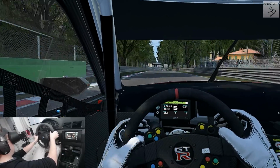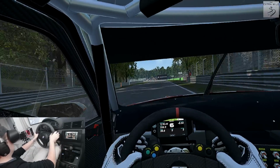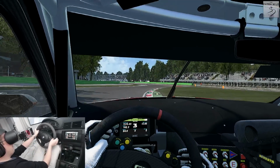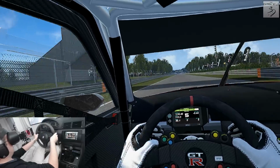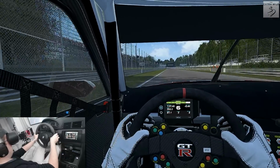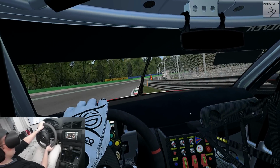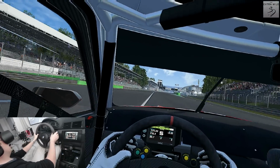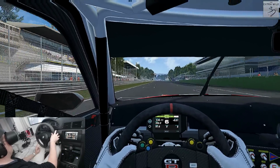Yeah, if only the track would look better, or would look as good as the car does, then it would be a whole different ball game. Come on. Probably could have taken that a little bit faster, but that was alright. Alright, come on. Let's brake at the 100 into third. And accelerate early. That was a decent lap at least. 155.1. Alright, I think that should do it.